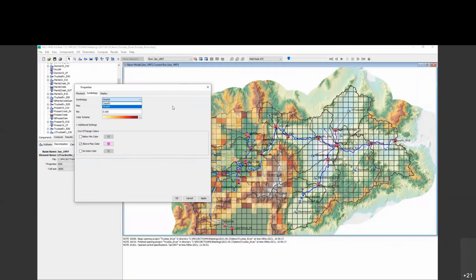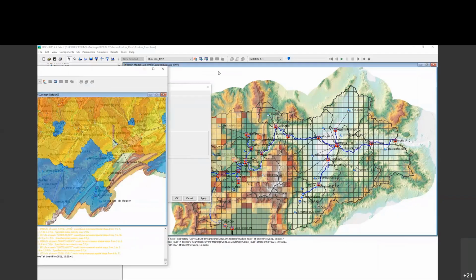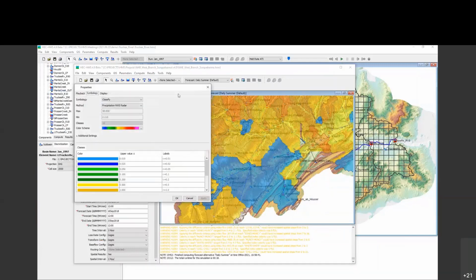For specific variables of interest, let me go back to this one real quick and highlight this. Like precipitation, we had additional methods in here for you to choose from. These are essentially unique color palettes for that. Most people like to visualize precipitation using the National Weather Service radar palette that has defined colors and values. So when you see blue, that means, hey, it's 0.01 to 0.02 inches in here. But you can change this however you would like to see it.